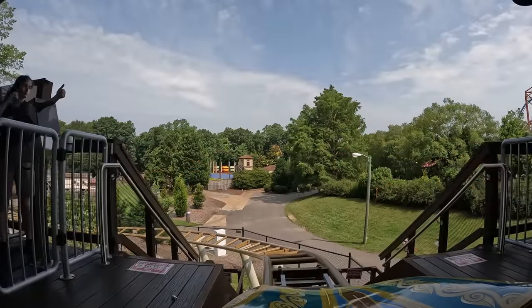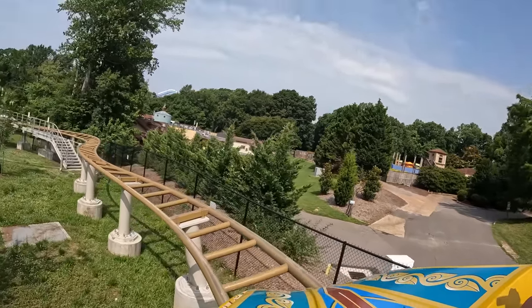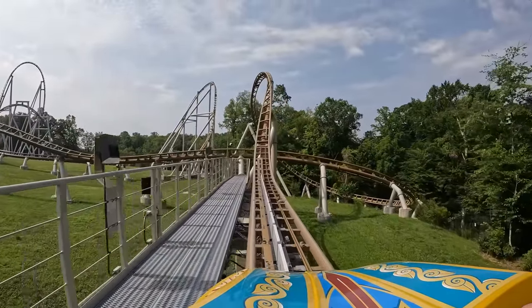If you're ready, put your hands up and just some noise. Great interaction from the queue. And here we go. Pantheon, the world's fastest multi-launch roller coaster. Really excited to see how this is going to ride. Let's go. Woo!